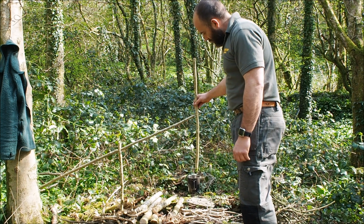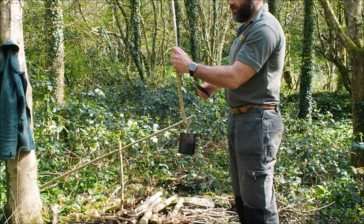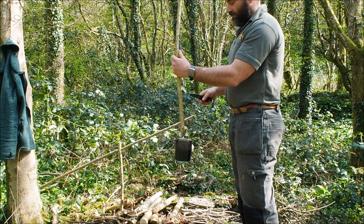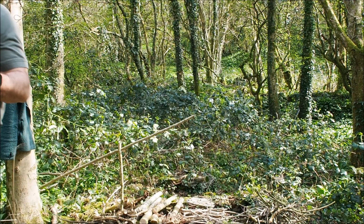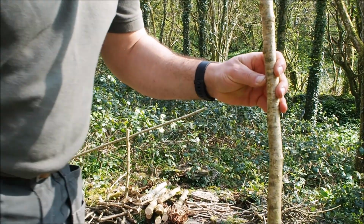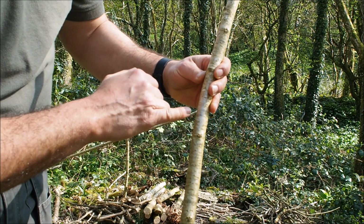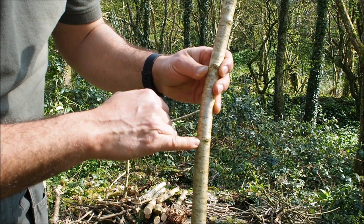Well, I want to bring it up a bit and make another notch slightly further down, and then I can have different levels if I want to simmer or boil. I can adjust the height. Okay, there's my marks. There's one, and there's the other one. So I'm going to carve now. I'll show you how to carve the beaks.